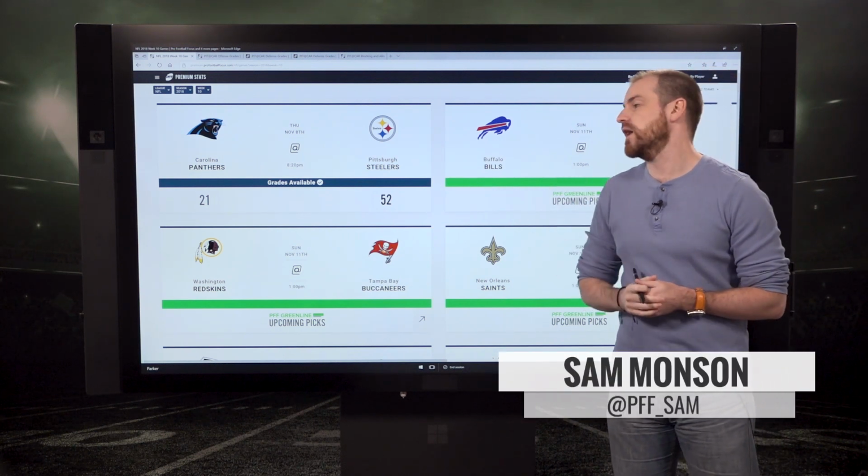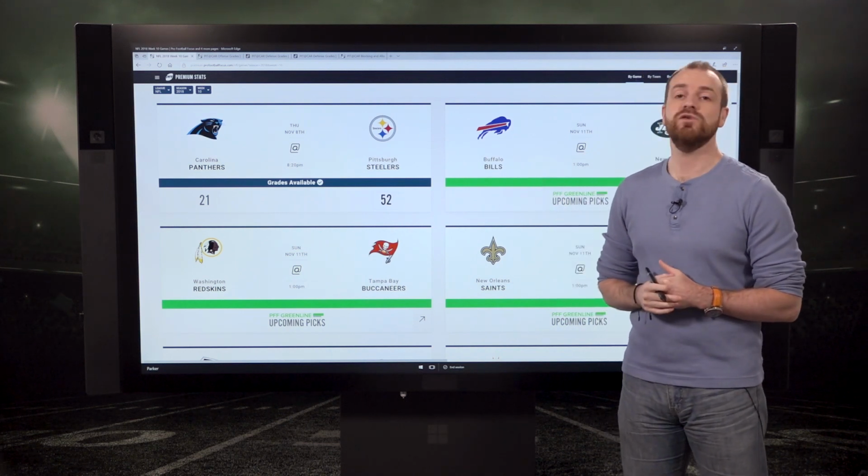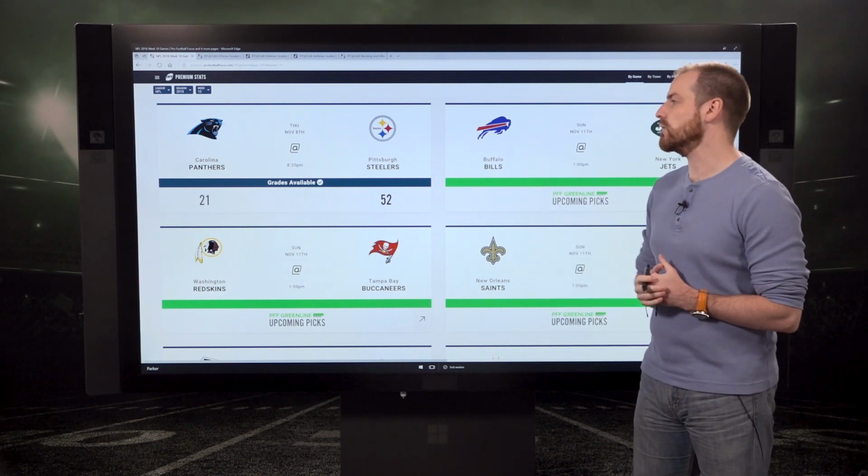Not exactly a close game, but a pretty fun game to watch. The Pittsburgh Steelers came away with a 52-21 victory over the Carolina Panthers.